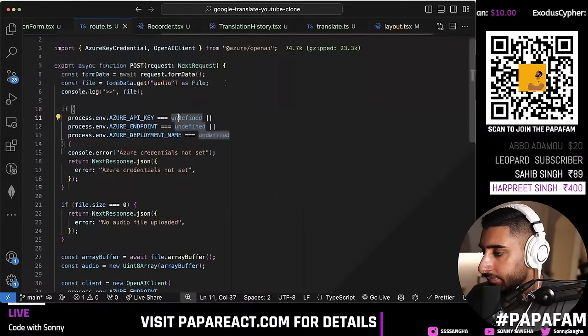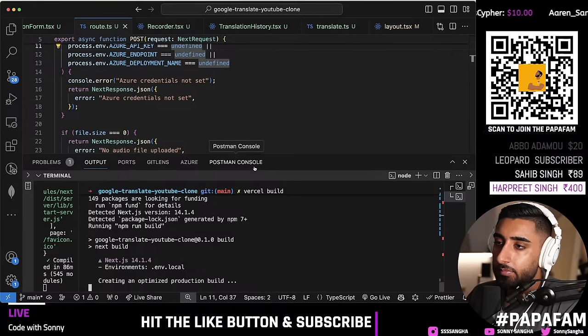And now if we do have a build, this is why it's good having TypeScript. It actually catches you on a lot of bad things, like bad logic, that good stuff.